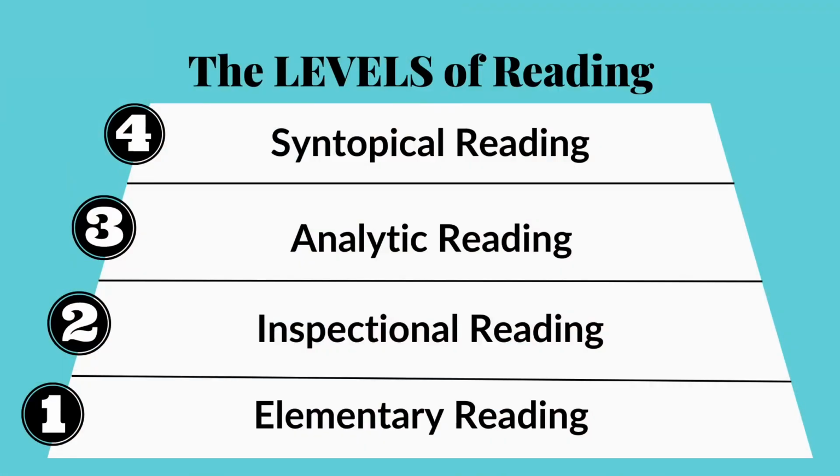And you have to grasp the structure of the book to do an adequate superficial reading. Inspectional reading is also necessary when you get to the final level of reading, syntopical reading. So that's level 2, inspectional reading.